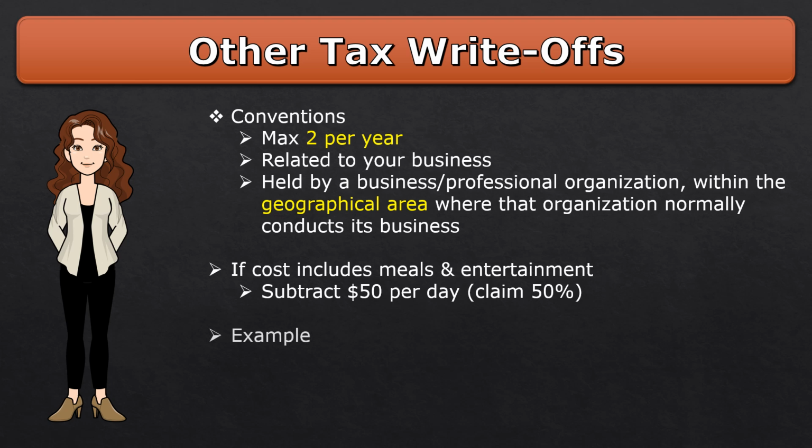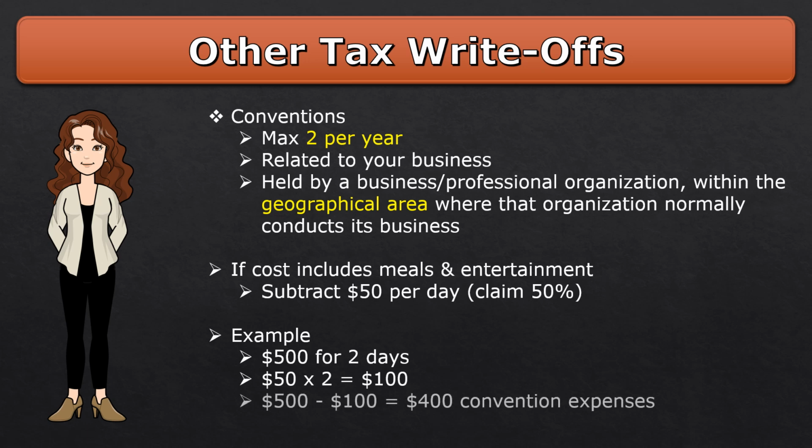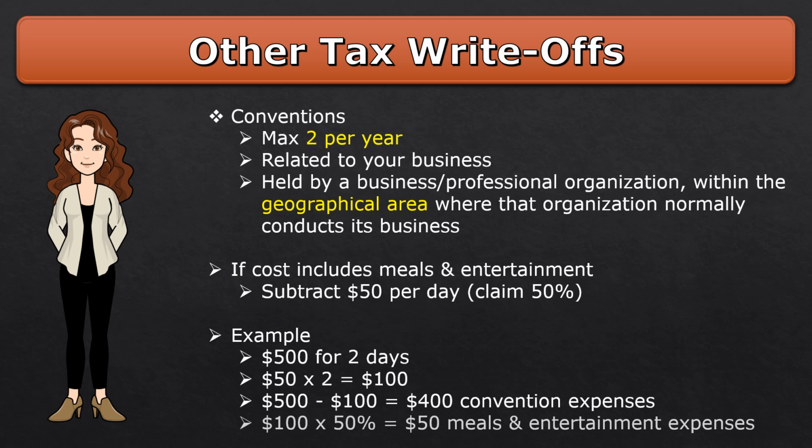For example, if you attend a 2-day convention that costs $500, and your bill doesn't specify how much of the $500 is for meals, you would deduct $50 times 2 days, or $100 from the total cost. Your convention expenses therefore total $400. You would then claim 50% of the $100, so $50, under meals and entertainment.